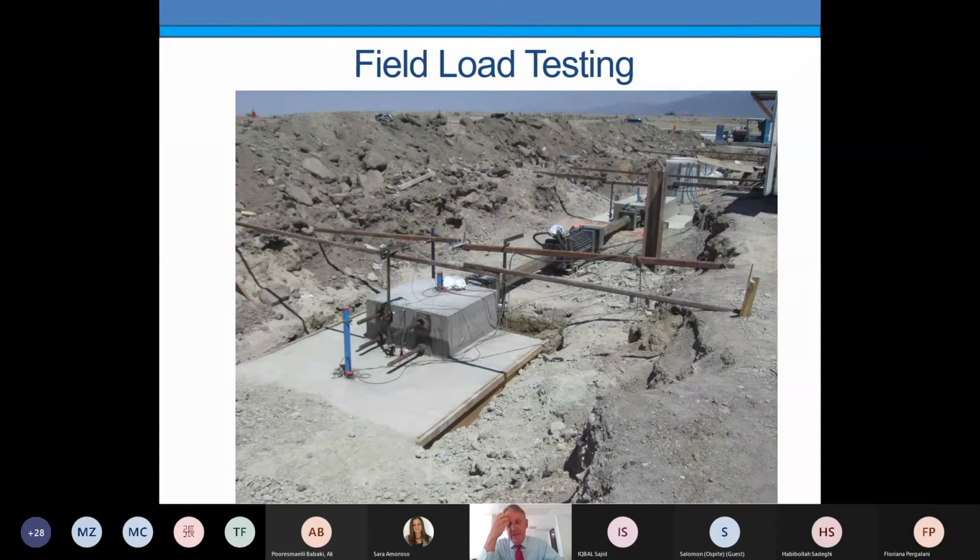This is a photograph of one of the test piles set up. The soil has dried at the surface, but the water table is within 10 or 20 centimeters of the ground surface. Here's the hydraulic actuators and the extension rods.